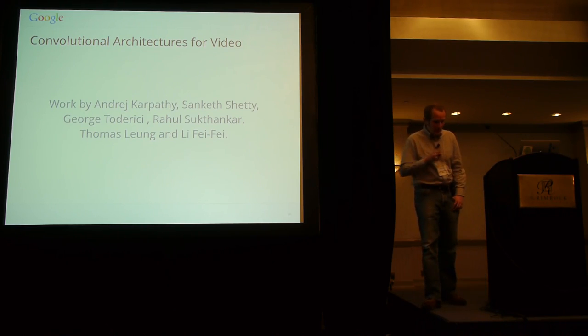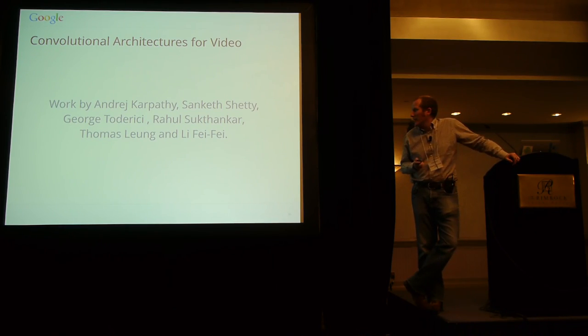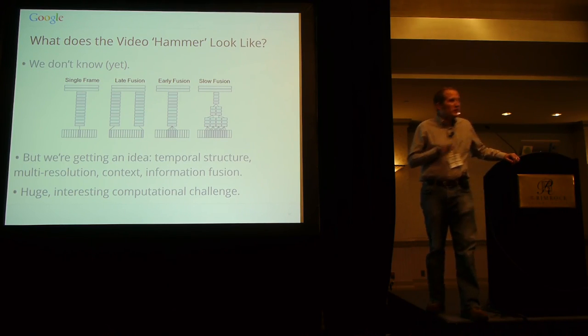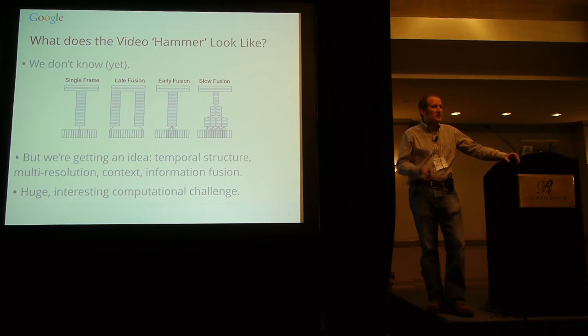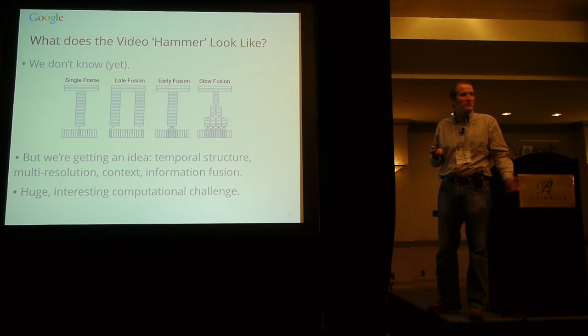I wanted to talk a bit about video because I think that's one of the next frontiers. In video, we don't have a hammer yet. We don't have the model that we believe is the right model, or a right model, that's competitive for video processing in general. There are lots of questions about how to incorporate deep learning in video. Do you want to just look at single frames independently of each other? Probably not, but it actually works really well.